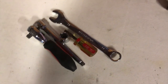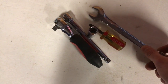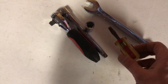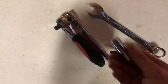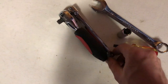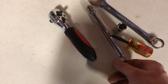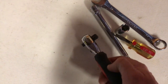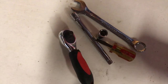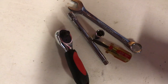All right, just so we know what tools are needed for the job, we've got a 17mm wrench needed for the inlet and outlet on the catch can. Got a flathead screwdriver needed to tighten down the clamps. 13mm, it doesn't need to be a deep socket, just a 13mm socket. For the mount, you're going to need an extension, not necessary, but makes it a little easier. And you're going to need a wrench or socket wrench, and that should be all the tools you need to get it done.